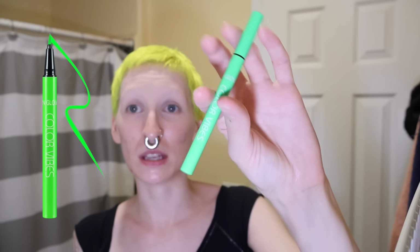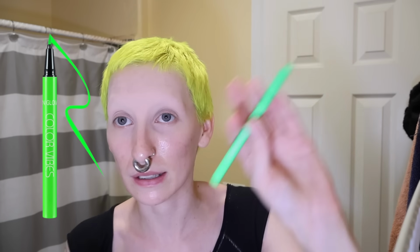I tried this little thing out yesterday. It's a little bit hard to use. It took me a decent amount of time, so I'm hoping today it'll go a little bit more smoothly. It's a UV neon green liner. That's what it is. And it stays on so well. Like I said, I did it yesterday. After I got out of the shower, I looked in the mirror and it was still on my face.